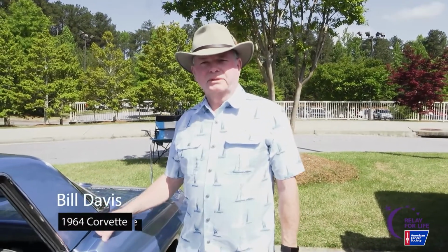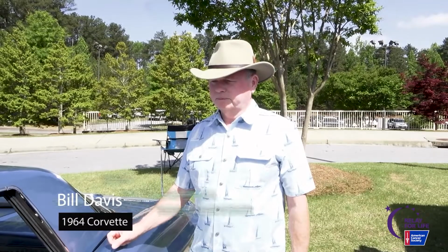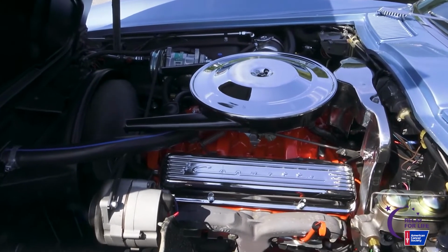Davis. My wife's Terry. This car's been in my family since 1969. It's a 1964 Corvette. It's all original. I had it redone a couple years ago, so it's all matching numbers. Silver blue. It's one of two that has silver interior in it. I drive it off and on to take to car shows now.